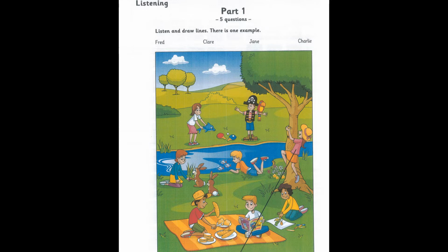Test 3. Hello, this is the Cambridge Assessment English Movers Listening Test. Look at part one. Now look at the picture. Listen and look. There is one example.